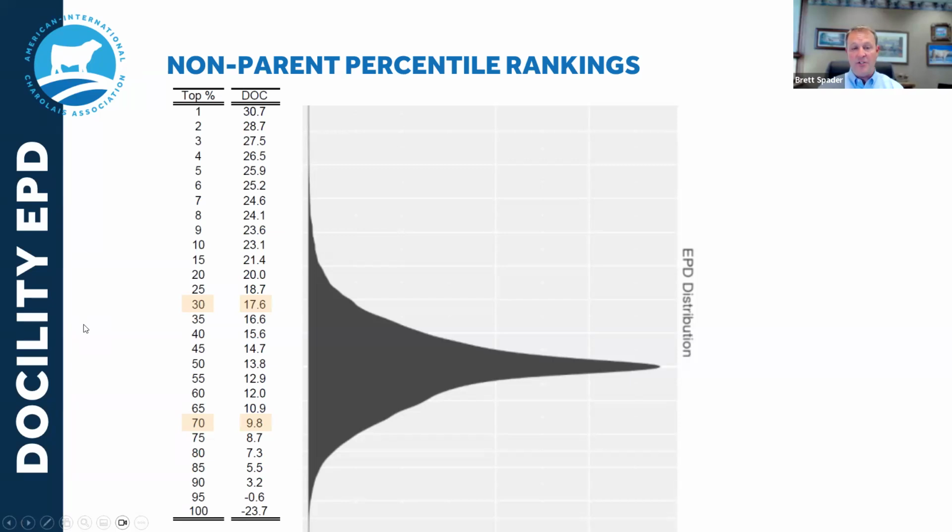So is it our job, those who care about this particular trait, to continue to move that bell curve up more to more docility? Absolutely. It's an association tool. If you've got an interest in using it, we strongly encourage you to do it. And also, if it's not as important as some of the other tools that we offer, we understand that too.